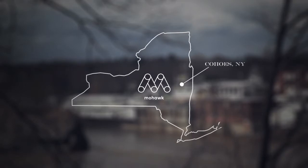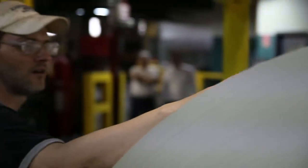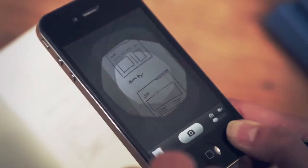We've made Mohawk Superfine since the 1940s. And for all those years, Superfine has had a growing reputation as being just the most beautifully well-formed paper on the planet. The future of paper is really pretty bright, and it has to do with paper living alongside and embracing new technologies.